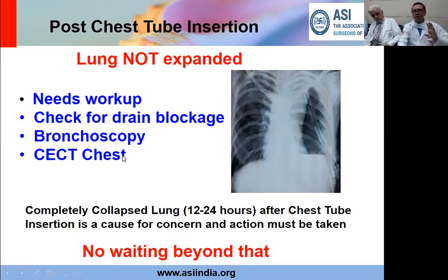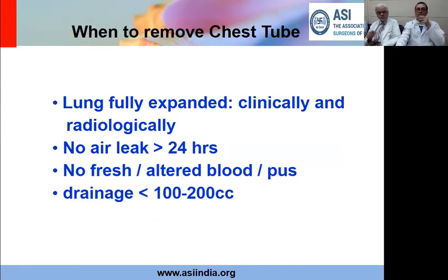So the long and short of the story is that if you have put the chest tube and the chest tube is patent, and within 12 to 24 hours of insertion of a chest tube the lung does not expand, you cannot just wait and hope that it will do so on its own. You need to do something more, and bronchoscopy or CT is the next step to find out what is the cause for that.